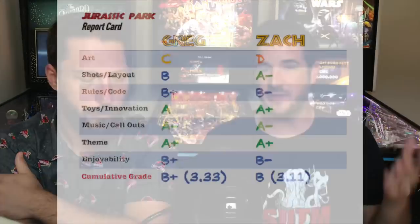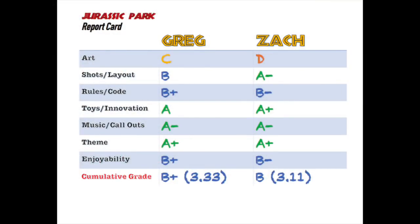If we compile all of our scores up, Greg's actually higher than I am on this. You're at a B+, which I'm really surprised. 3.33. Yes. You always talk better of this pin than I do. Very much so. But I actually know how to rate pins. So I'm going to be a 3.11. And I think that's awfully fair. I think both of them are very fair.